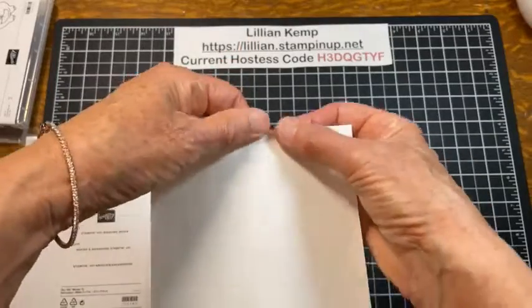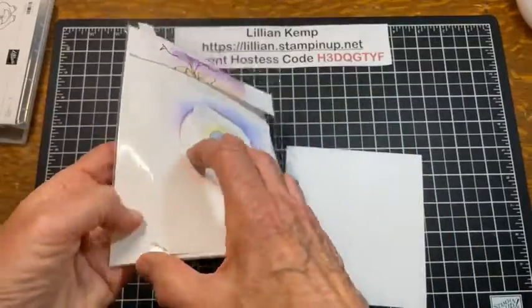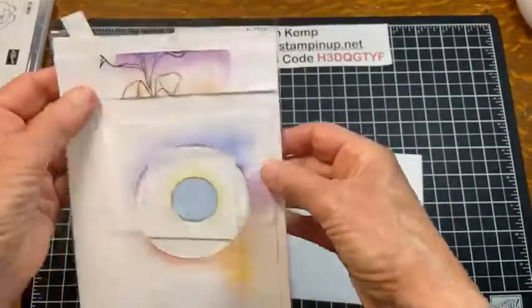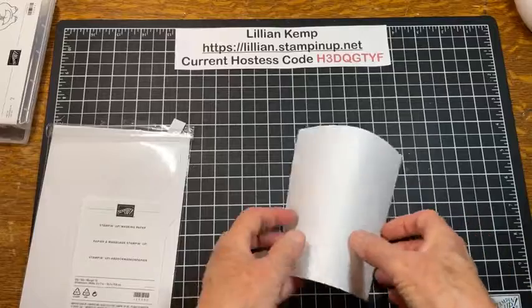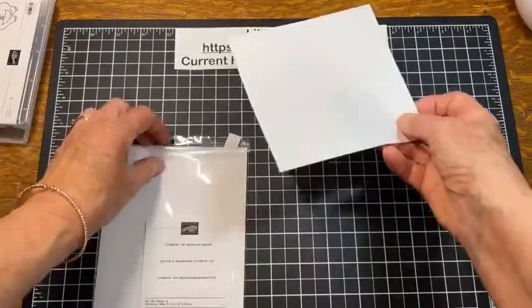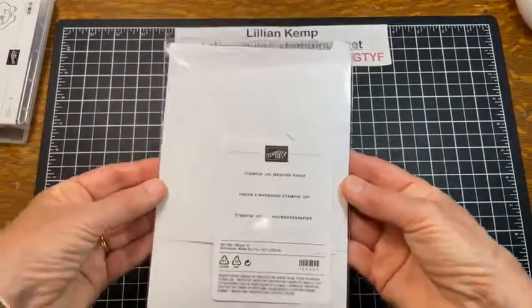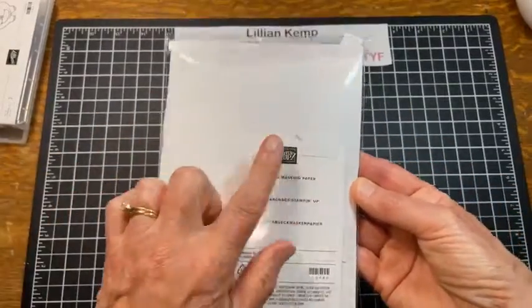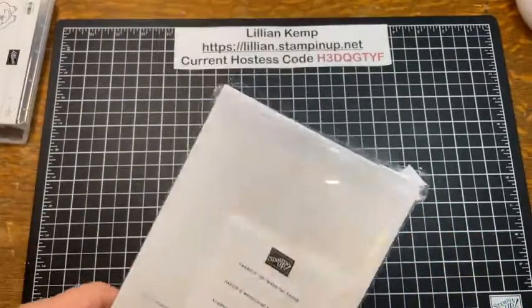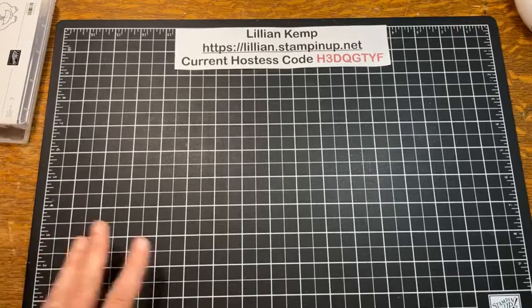Another thing is that it's reusable. And you'll find as I'm showing you things tonight that I have bits and pieces that I have used all over the place. And it is also very affordable. It is only like $8 or $9, something like that. So that being said, what in the world can you use it for? So let's just explore that a little bit here tonight.